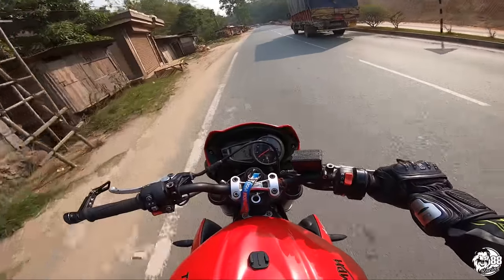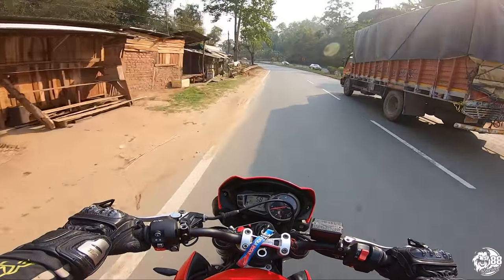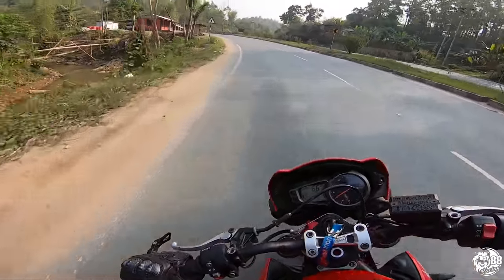The front end feel on this thing is amazing, absolutely amazing. The kind of confidence that you get. The bike is so bloody small and nimble and easy to ride. It's just like a bloody toy.